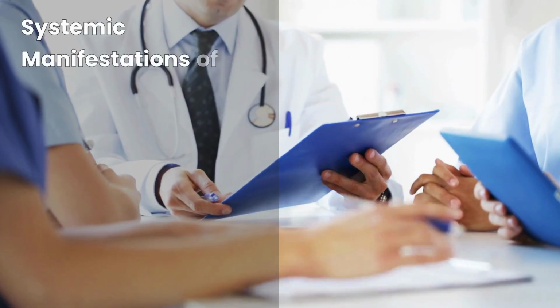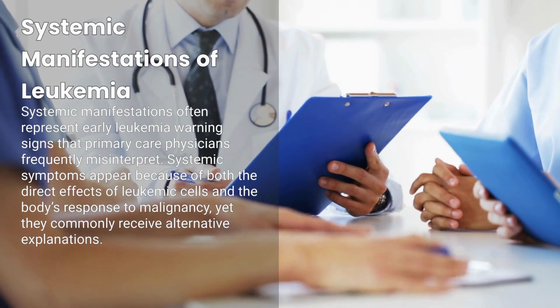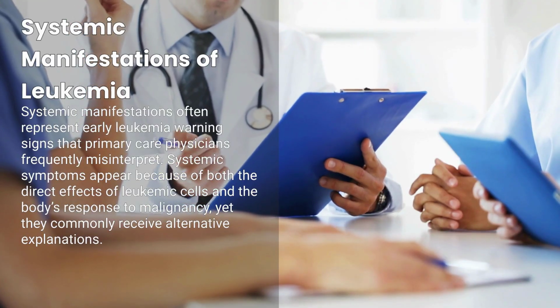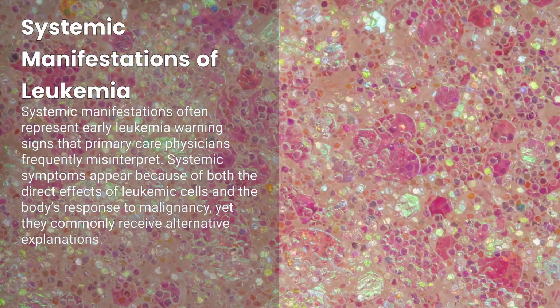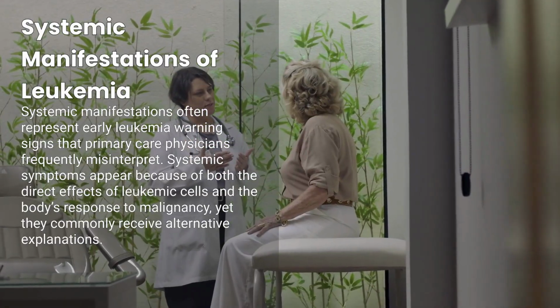Systemic symptoms frequently misattributed. Beyond laboratory values, systemic manifestations often represent early leukemia warning signs that primary care physicians frequently misinterpret. Systemic symptoms appear because of both the direct effects of leukemic cells and the body's response to malignancy, yet they commonly receive alternative explanations.